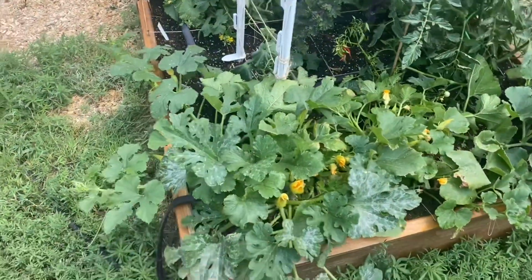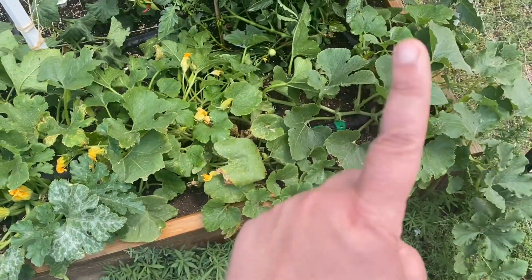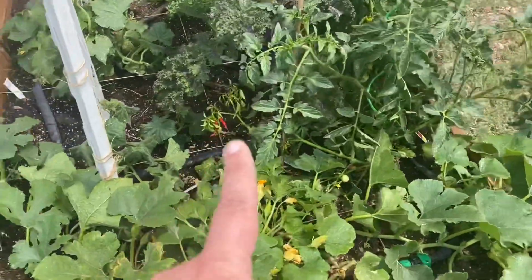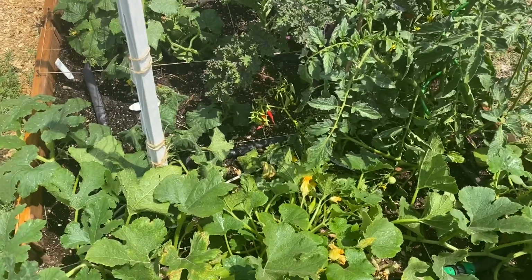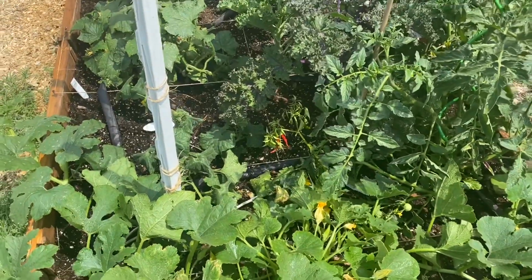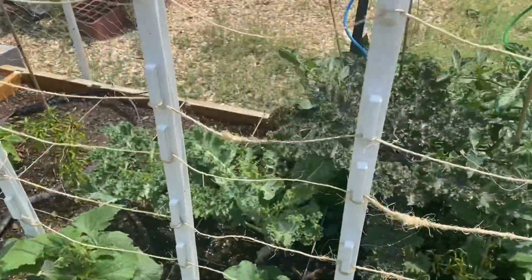Over here, this is one of my zucchini plants. And then this one here is a spaghetti squash. And then I've got more tomatoes. I've got peppers. Now, I have always struggled with growing peppers. Those are little cayenne peppers. And I don't know, I've never been able to grow peppers very well. And then I've got more kale here.